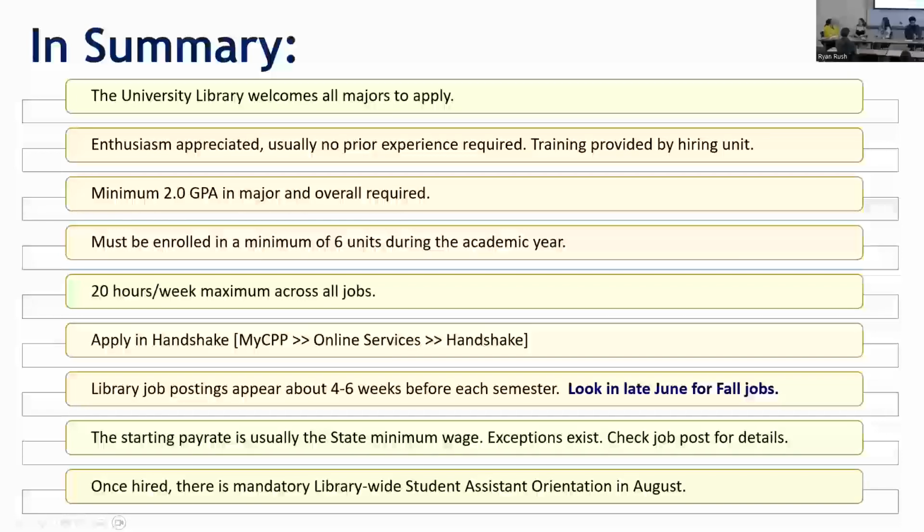And it cannot be said enough: apply in Handshake. You can access Handshake by going into your MyCPP under the Online Services tab. If you don't have it favorited, then you can find the Handshake app. We do post our jobs about a month and a half before each semester.